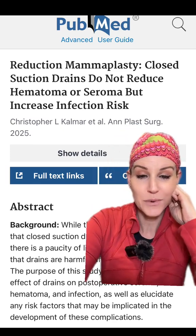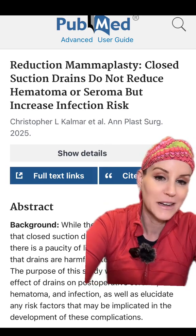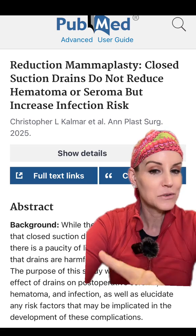Let's talk about drains and breast reductions. So this paper popped up on my Doximity feed. It was just published in the Annals of Plastic Surgery, and I think it's worth a read.